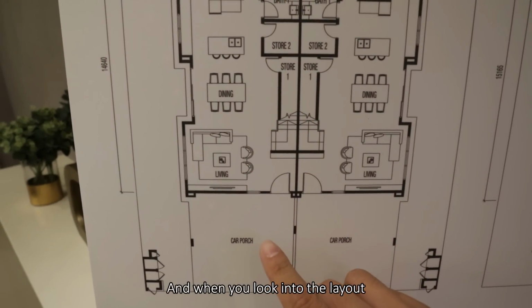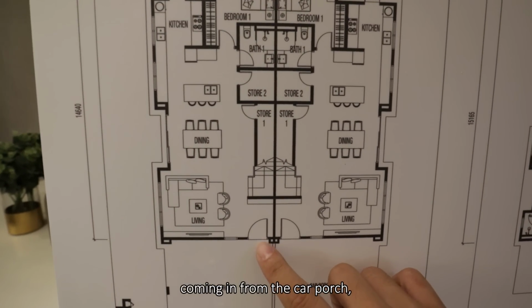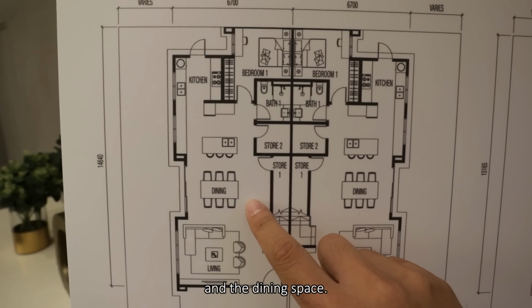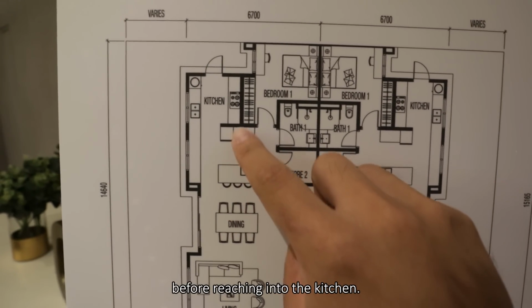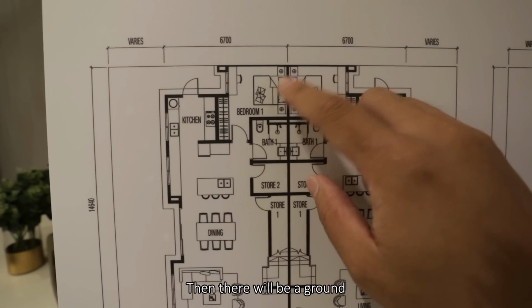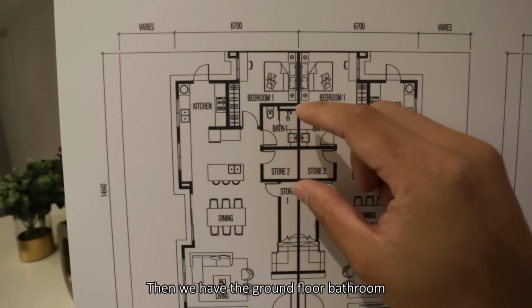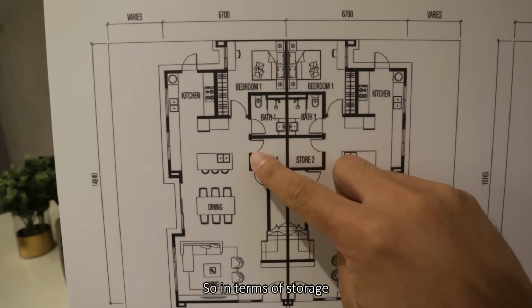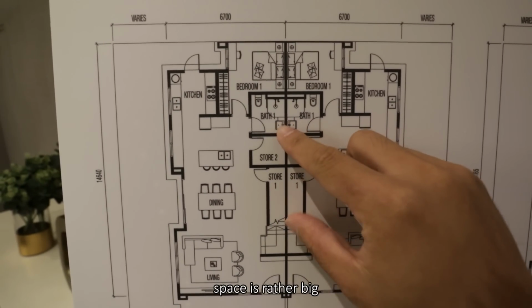And when we look into the layout coming in from the carport, there'll be a foyer here before reaching the living space and the dining space. Then you'll have a little island here before reaching into the kitchen. Then there will be a ground floor bedroom. Then we have the ground floor bathroom as well as storeroom. So in terms of storage space, it is rather big.